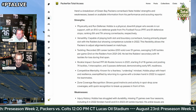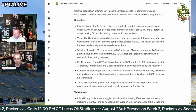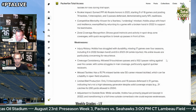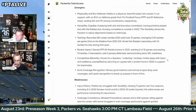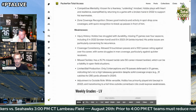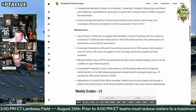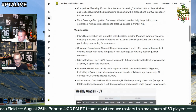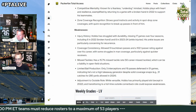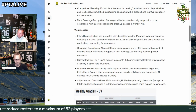So, yeah. All right, let's move on to weaknesses real quick. We'll rapid fire through these. I noticed there's looks like there might be, let's see, there's 5 weaknesses, and there were 6 strengths. So that's a good sign. Injury history. Hobbs has struggled with durability, missed 17 games over 4 seasons, including 6 in 2022 with a broken hand and 8 in 23 through 24 with ankle injuries. His ankle issues are particularly concerning for recurrence.